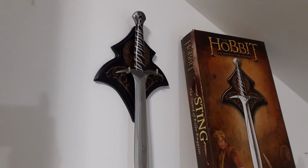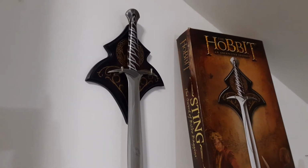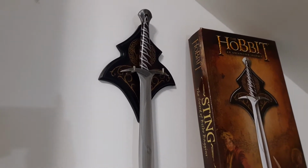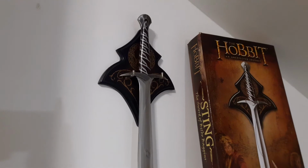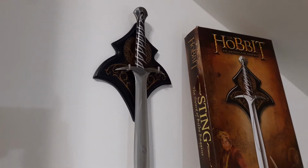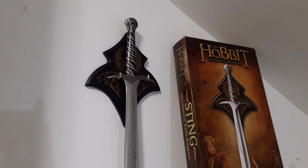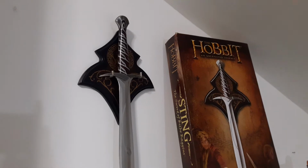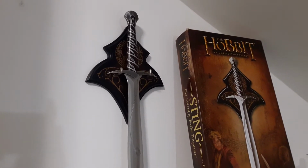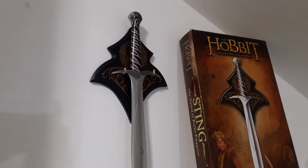Now, I have been thinking about making collectible reviews for quite some time, but since all this COPPA thing happened and I really can't be sure whether I can show some action figures or statues for too long without being fined, I don't know, but then I thought, oh, replicas, swords and axes and helmets. Wow, that can't be that bad, can it? That's a very good idea. Well, and here it is.